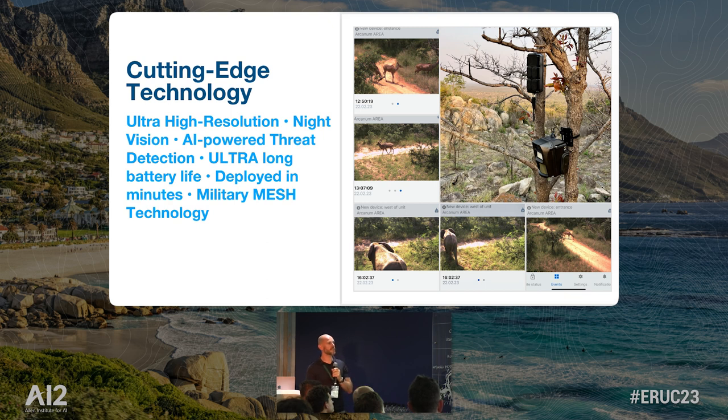The deployment is very, very easy. We have them upstairs. You can either use a screw that you can put in a tree, or we have straps that you can put around. It's literally deployable in minutes. You prepare it at your station, take it in a backpack, put it in the field, and you can even move it around and put it at different locations. Very, very simple. As I said, it uses military-grade mesh technology.